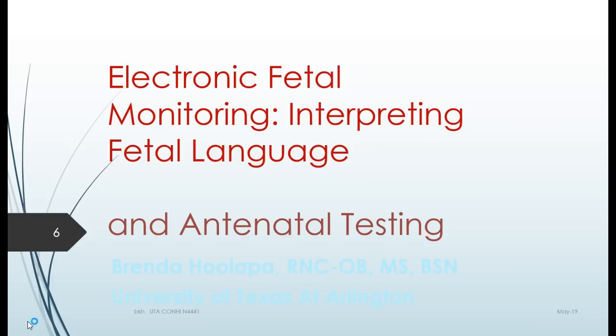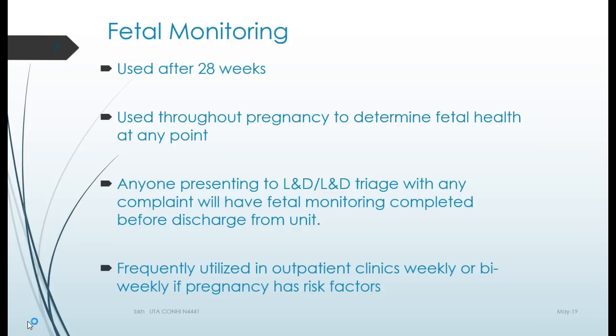Up to this point, we've talked about how mom is doing, so now we're going to talk about how the baby's doing. So we start fetal monitoring after about 28 weeks, because before that, our babies are too small to stay on the monitor, and their little bodies are so immature that we can't really evaluate and interpret anything meaningful from any data that we get.